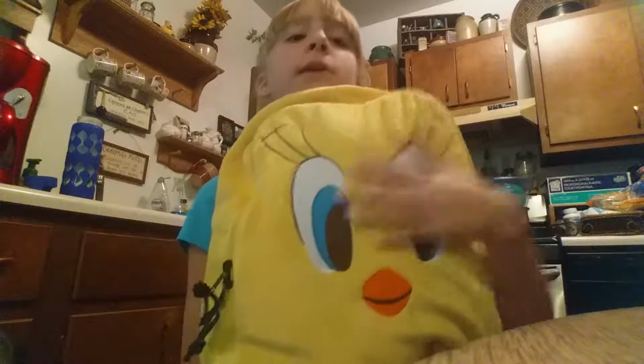So today we are going to be doing a what's in my bag video. So this is a bag I have. It's a Tweety Bird bag, and when I'm going to my grandma's house, I like to take this to put my stuff in. So when I get back with you guys, we'll see what's in it.